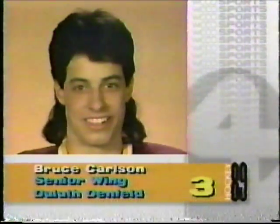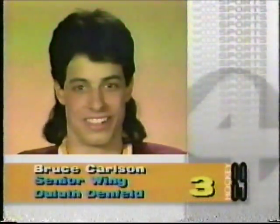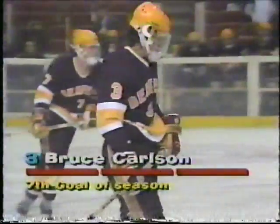And Carlson standing right at the hash marks. Let's fly. And what a shot. 3-0 Duluth. 7th goal of the season by senior Bruce Carlson. And Fairchild, who scored the 2nd goal, gets the assist here on the 3rd goal.